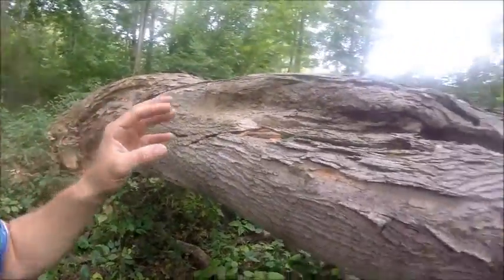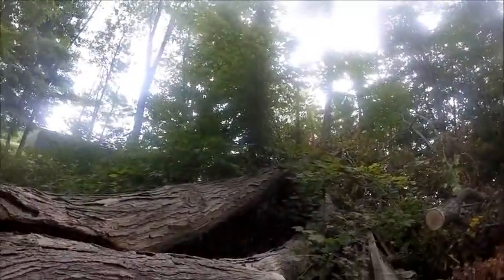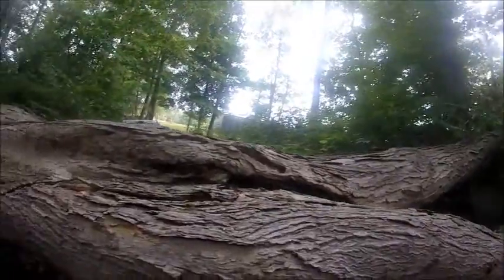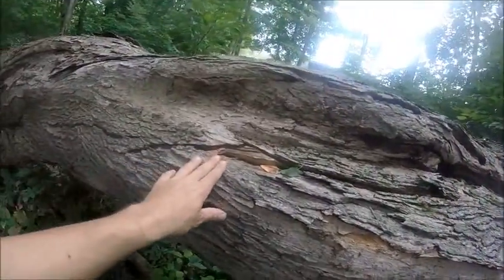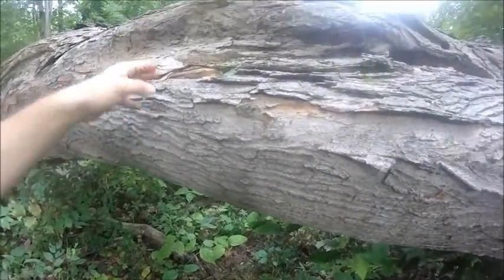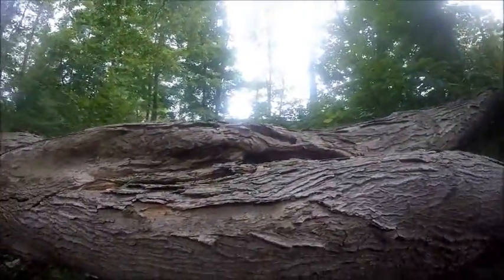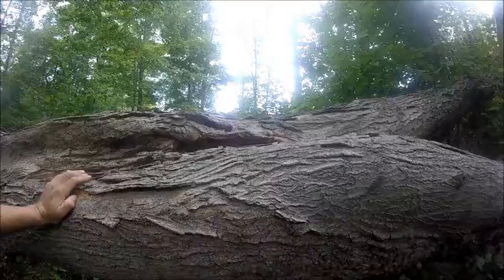I think, because the tree is kind of leaning that way, but there's two limbs up there, they're wedged in between this tree, and as you can see, it's splitting right here. So what I'm gonna do is upcut about right here, so in case it does come this way, I can probably get out of the way.